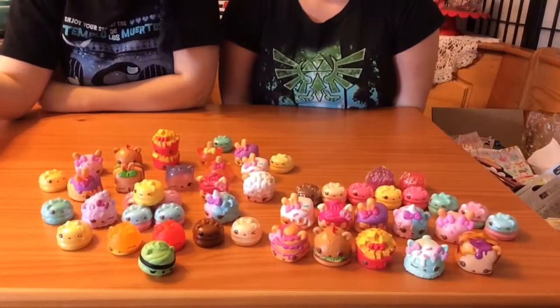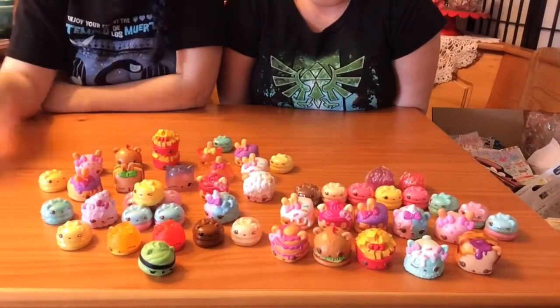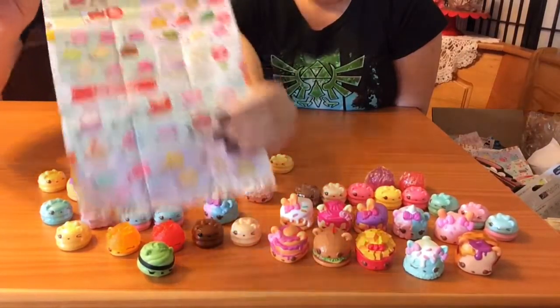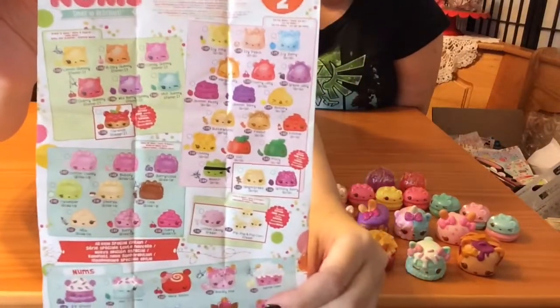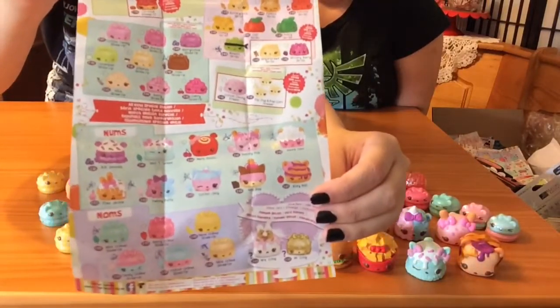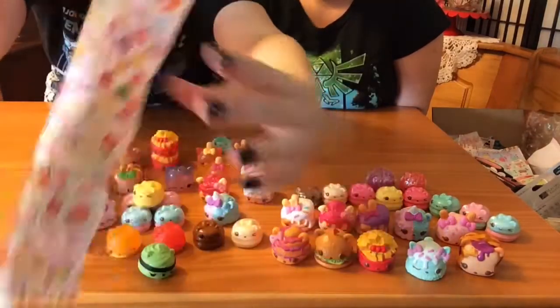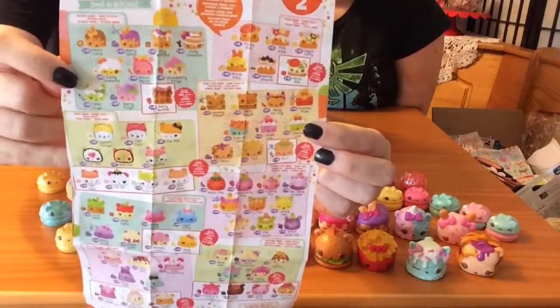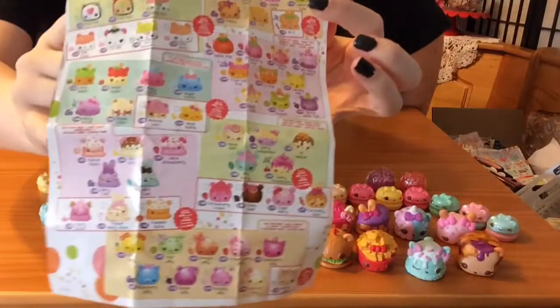So here's all the Num Noms that we got in all. We got a couple of repeats. We did trade each other, but here is the paper, and it shows you all the different ones. We did mark the ones that we got. The Wabi Sabi is so cute. There's so many of them, too. And this is only the second series. And we bought 20 of them. Look how many there are.